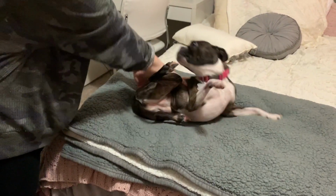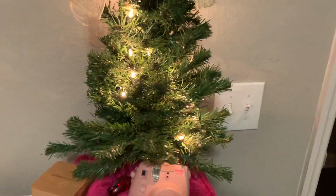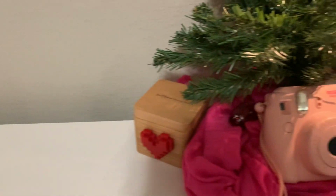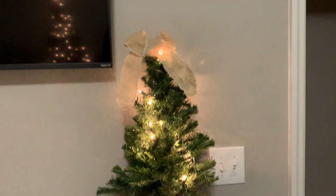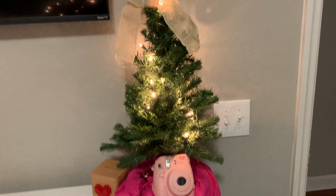She looks so cute laying on my bed. But our tree, we're going to have to get ornaments, and we're going to end up buying a new tree, Mom said. So, yeah, and then I just put my little camera and my love box under here so that it looks like little presents or something. But she said we're just gonna buy a new tree because this one only has like 5 lights left, and then we still need to get little ornaments for this one.